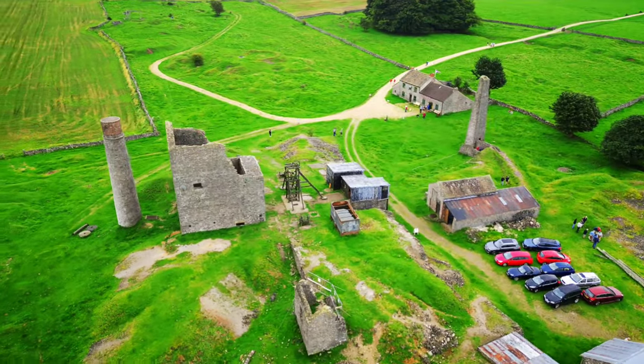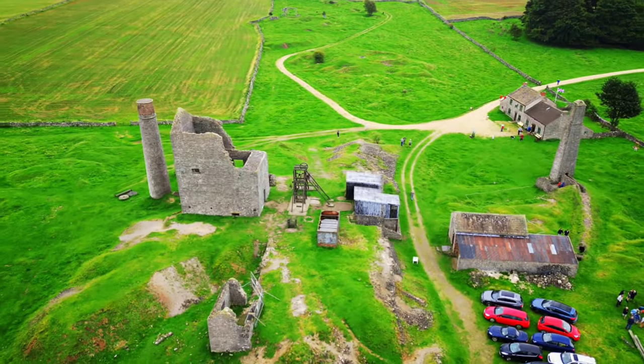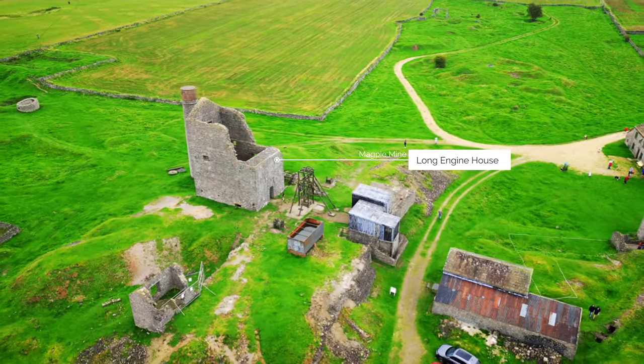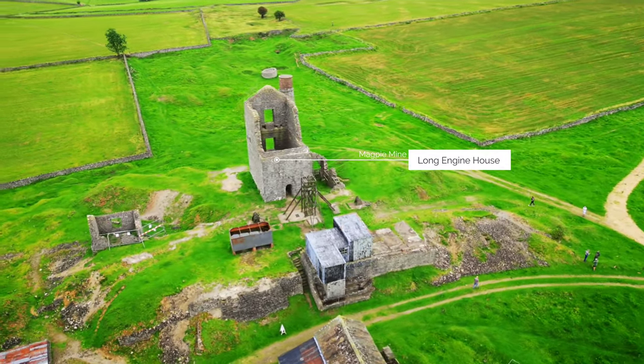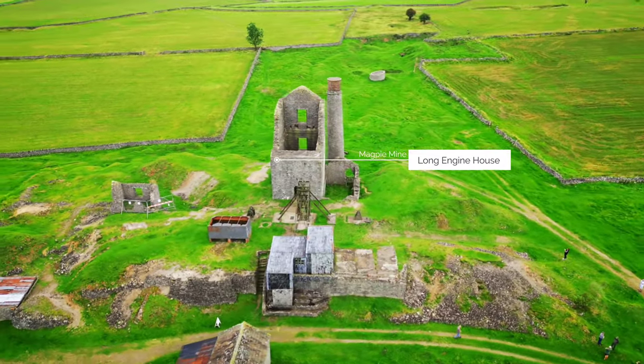There is a few buildings still left at this site: the long engine house, the recently renovated square chimney, a rebuilt horse gin, and the agent's house is also present.